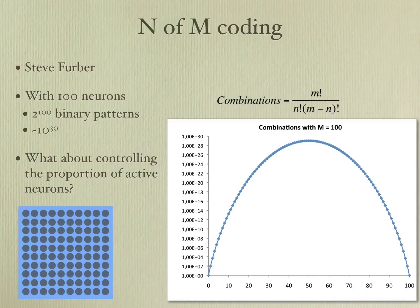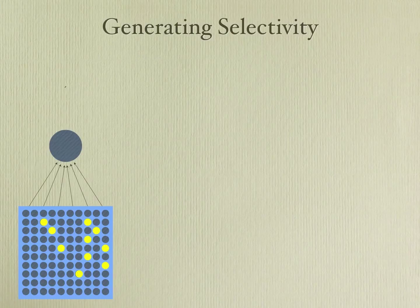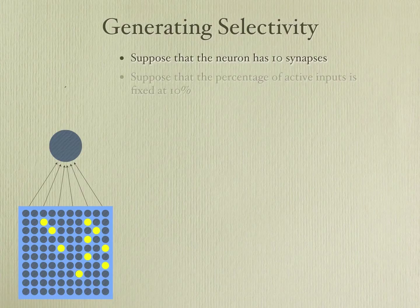So with one neuron, you can choose 100 possibilities. With two, you can have nearly 5,000. With three, it's four, etc. By the time you get to 10, there are 10 to the 13 different things that could happen. And if you've got a neuron with 10 synapses, and you know that there are only 10 spikes, you can calculate the hit rate of getting a particular number of hits.